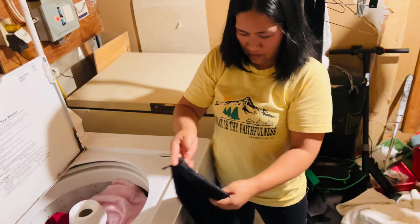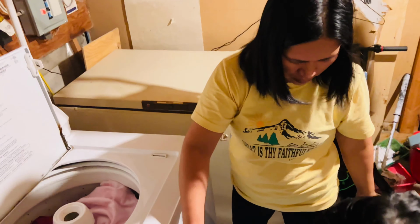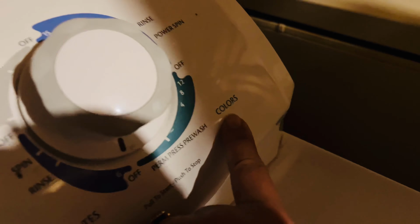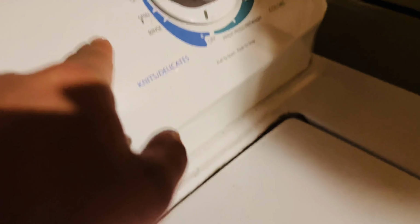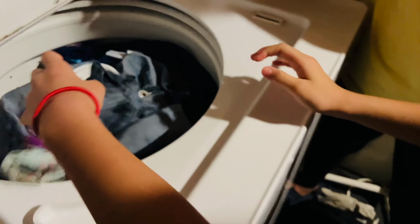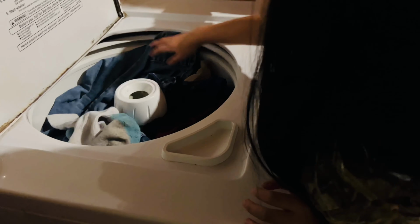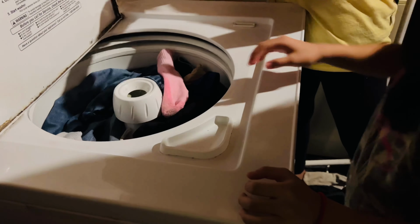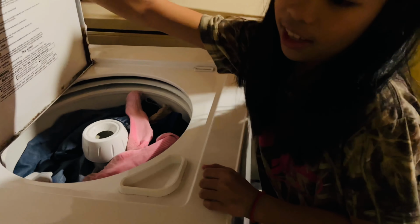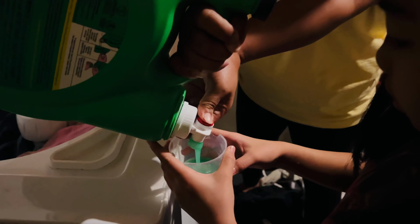Now, Auntie Annabelle is learning how to use our washer and dryer here in Canada, because that's a part of being a caregiver, okay? Mariah is teaching her how to do it. Colors, white, delicates. But because your clothes are mixed, it's okay, you can put them mixed. You don't have to put water. Back home, we have to put water. Yes. Oh my gosh. No, put the soap. You have to put the soap.